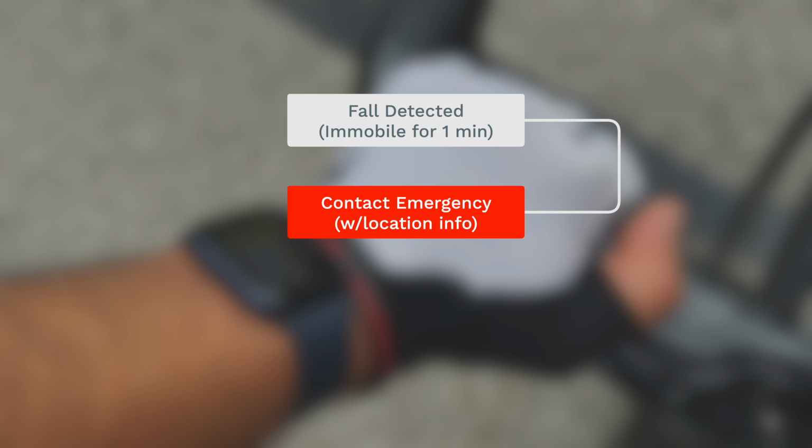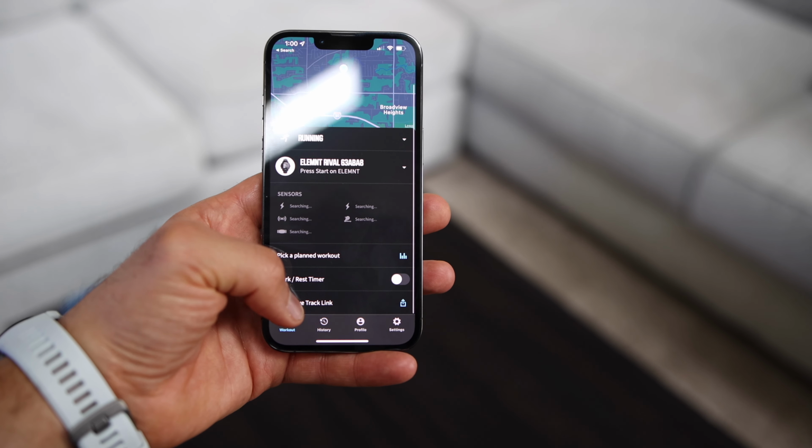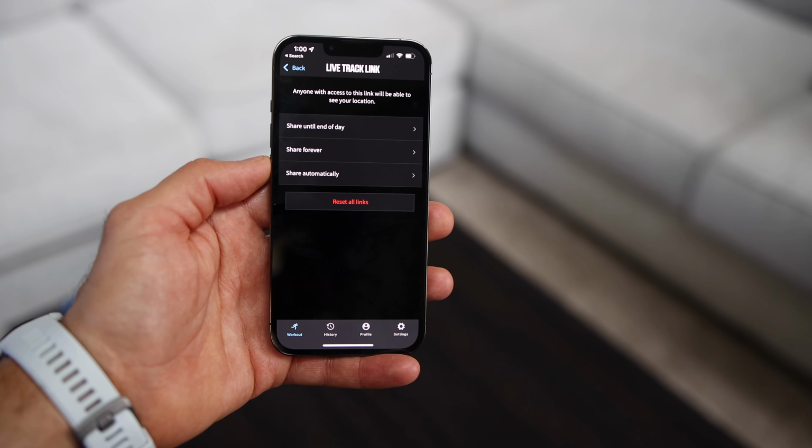After that call ends, the watch will inform your emergency contacts next with your location and letting them know that your watch detected a hard fall and dialed emergency services for you. Other fitness watches have a similar feature, but they will call your emergency contacts rather than emergency service. Some devices only provide location tracking and your whereabouts only.